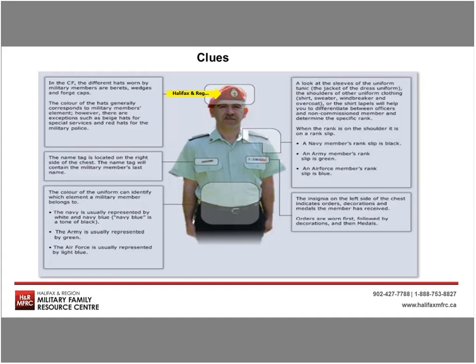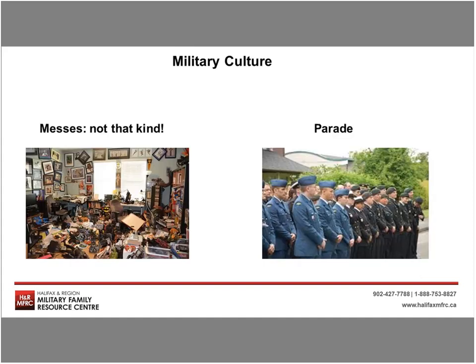And this slide shows a few of the points we've already mentioned about uniforms. And who knew there was so much to know about a uniform? A couple of other military culture pieces are messes and drills. So messes are facilities where functions and events take place, such as social activities or dinners. There are different messes for different ranks. You may hear the words junior ranks or officers mess, which specifies which members attend which mess.